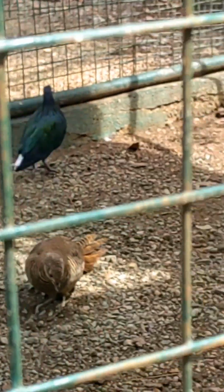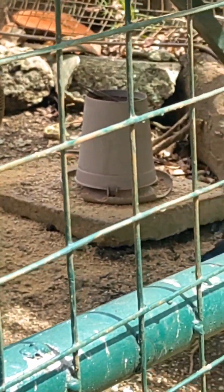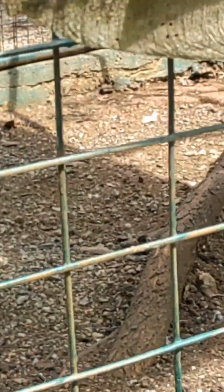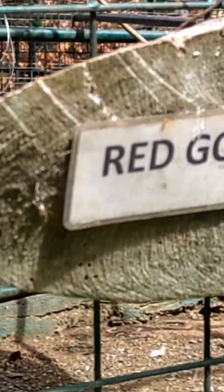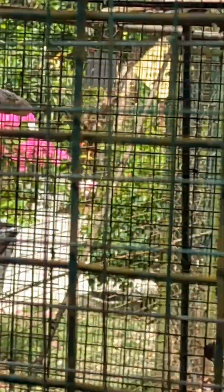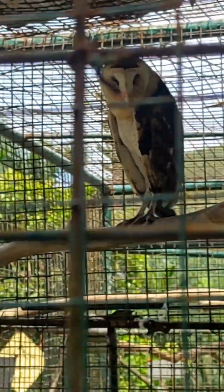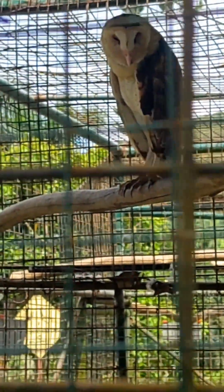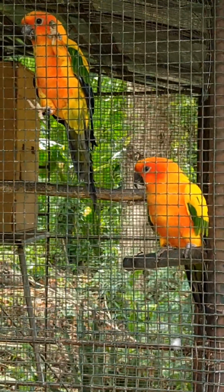Nanay sa mga birds. They are called red golden pheasant. This one is the grass owl. This one are sand culture parakeets.